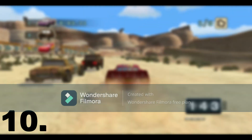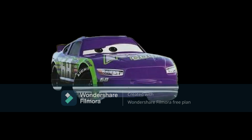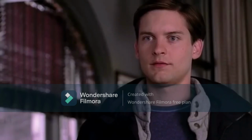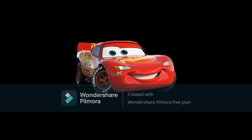Number 10. Lightning McQueen. Okay, let's go back in time to 2017 to 2018 and see what the diecast land was like back then. If you told me that this guy was the pegwarmer king, I would have been like this. You serious?